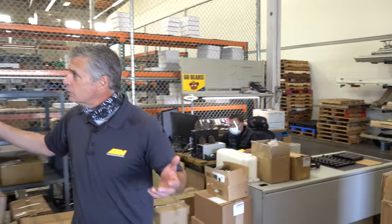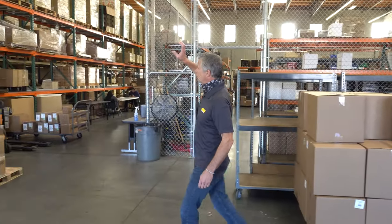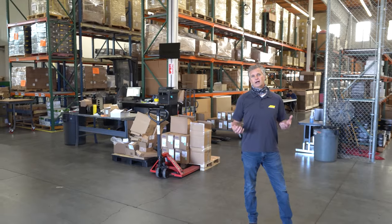Next section, it's the warehouse. This is where the products wind up. We've got a caged area that is high value. We also have pallet racks and pallet racks and pallet racks of higher velocity products.